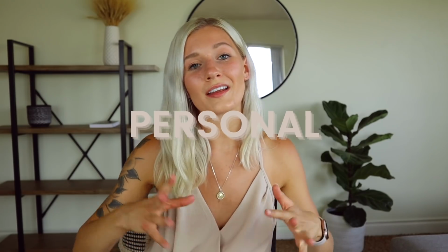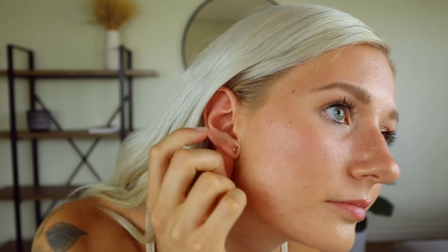Next, we're going to go into some personal things that I no longer buy, and that includes jewelry. So I don't buy jewelry anymore. I have little minimalist earrings. They're like these little circles, and they are so cute, and I love that I can sleep with them without any irritation.